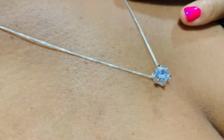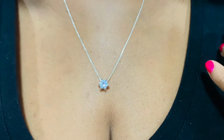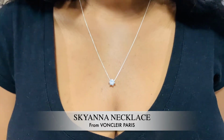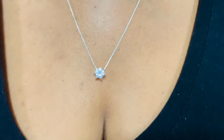I also have two necklaces that I just sent out to be resized. That's why I don't have them here, but I do have cutouts of them. And I also got them from Voncleir Paris. It's just a stunning cubic zirconia necklace, which is perfect for me on days that I am not going anywhere fancy, but I still want to look nice. For example, if I'm taking my daughter to play gym or anything, I don't want to show up in a bonnet or anything crazy, but I also don't want to wear my expensive jewelry. So that's when I reach for my cubic zirconia pieces or my everyday regular pearl earrings.